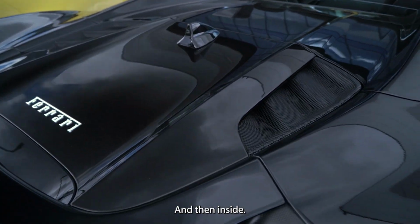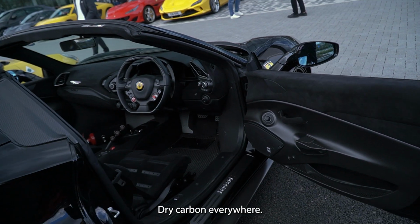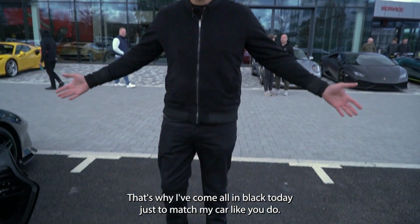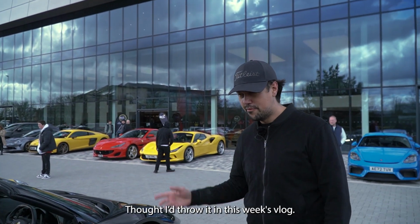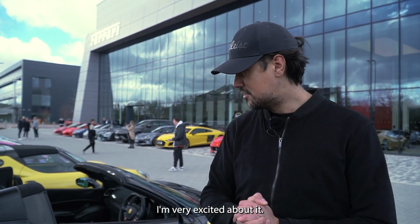And then inside, just more dry carbon. Dry carbon everywhere. It's just proper blacked out. Obviously, that's why I've come all in black today, just to match my car like you do. So let me know what you think, guys. That's the car. Thought I'd throw it in this week's vlog. I'm very excited about it.